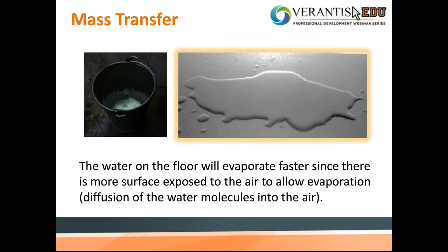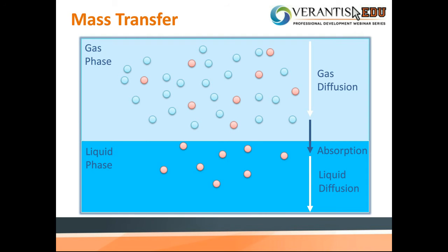So yes, it's very obvious to all that the water on the floor will evaporate faster, and that's basically due to the increase in that contact area between the water and the air. Again, very simple example, but it illustrates the principle that we're trying to show here. So absorption or scrubbing is basically just the same process in reverse. Molecules of some compound are being transferred from the higher concentration in the gas phase into lower concentration in the liquid phase. Whereas when we were looking at before evaporation, we were transferring molecules from the liquid phase into the gas phase.